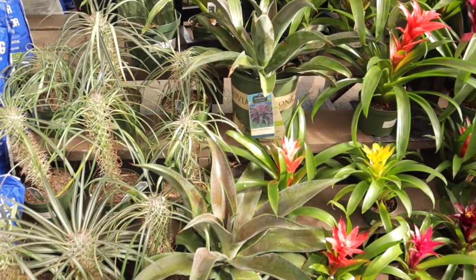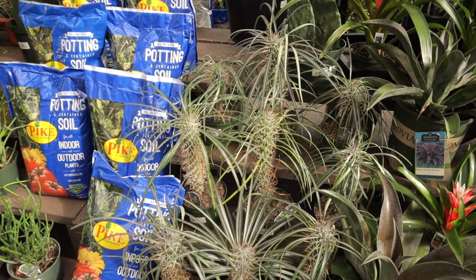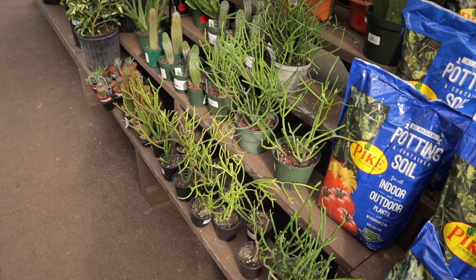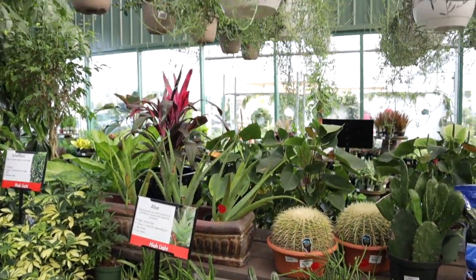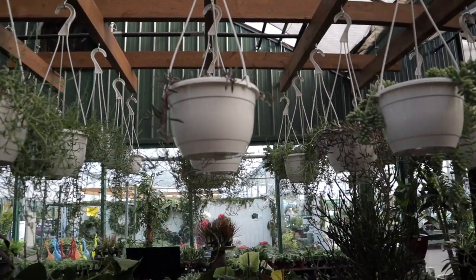Beautiful bromeliads. Look at these Madagascar palms, and they are 20. It's a good find. Rhipsalis pencil cactus. Pencil Rhipsalis anyways. Some more string of hearts and burro's tail.